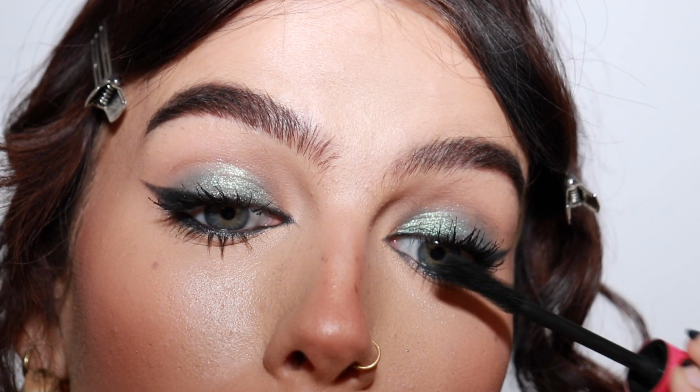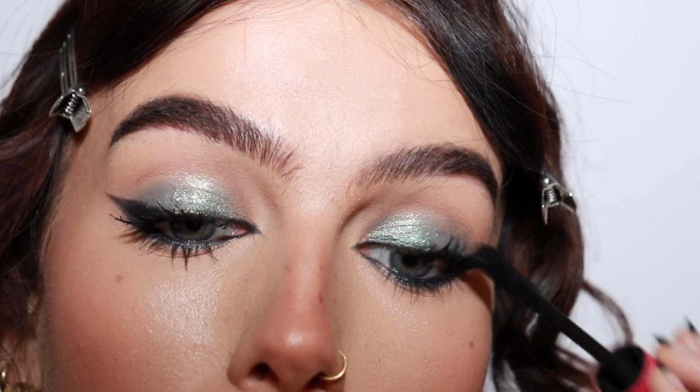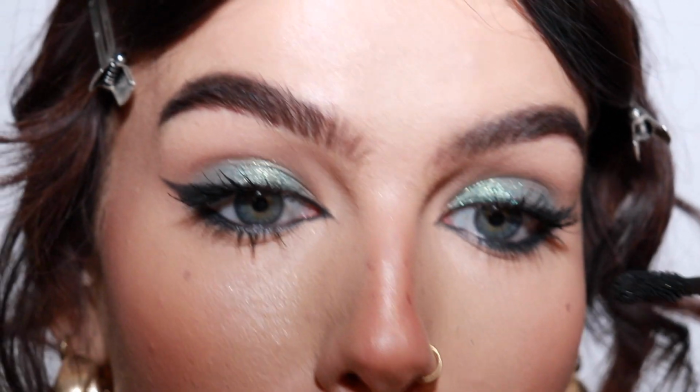God, look at me not wearing black and also wearing colour on my eyes. Honestly, watch me put that dress on and be like, I'm not wearing it, I'm just wearing black.